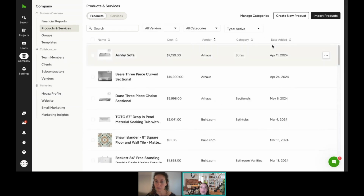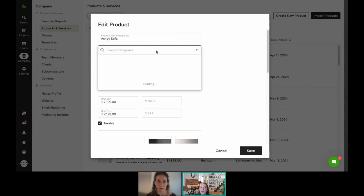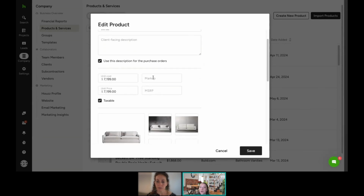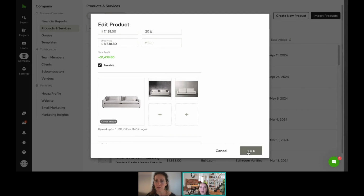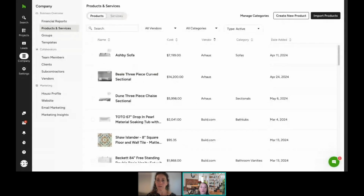For the categories themselves, you will see them here. If I click into this item, I can then click edit, and this is where I can update the category that it's assigned to. Maybe I need to update the cost, or I didn't add my markup. I can make the edits that I need. Once I'm done, so I'll go ahead and just add a markup here. Once I'm done, go ahead and click save, and now this update will be saved. This will not retroactively change this item on previous proposals or invoices that have been created. This will only affect it moving forward. So when I add it to a new document that I'm creating.